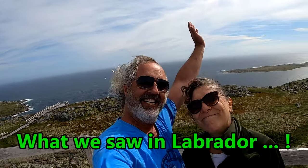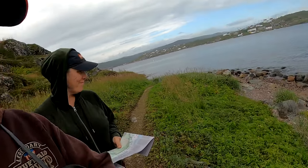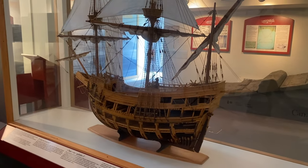Made it! Made it! Oh look! There's a button! You'll only get that if you watch Oak Island. Here's a model of the shipwreck that they found here in 1978.